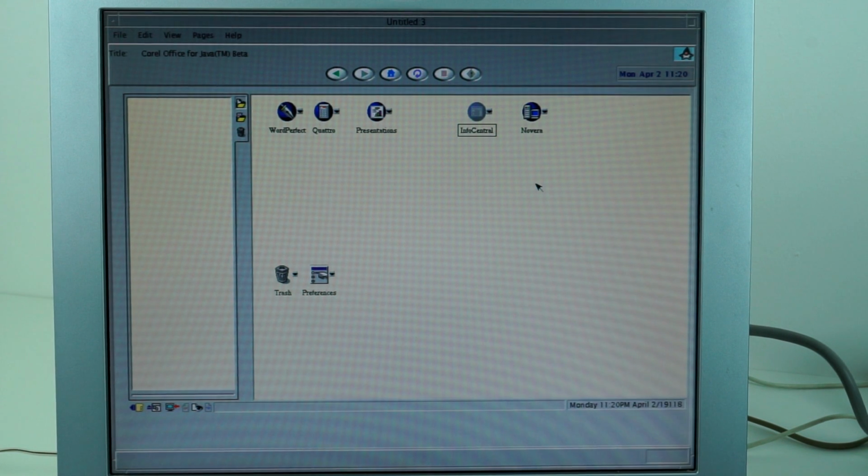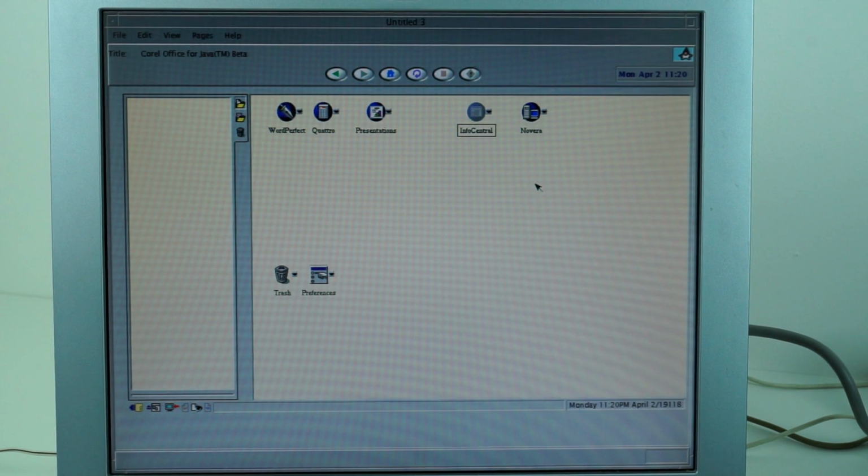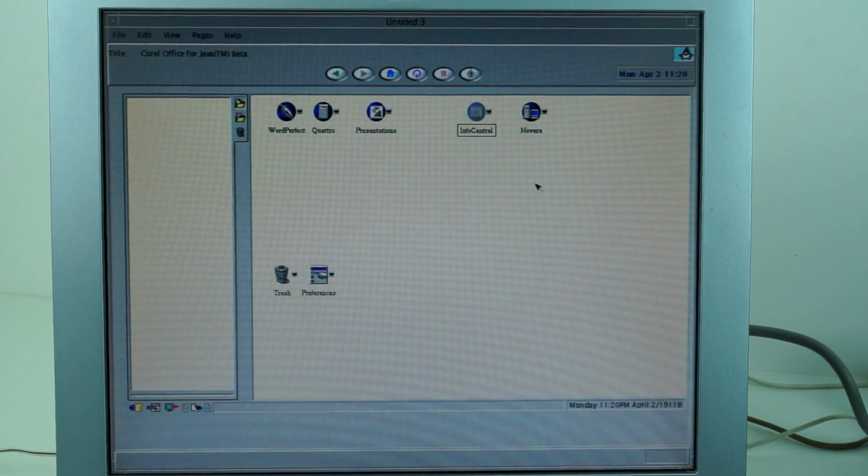So now because JavaStation is completely diskless and therefore has no local storage or local configuration, there's no real need to shut it down or even a way to shut it down. When you're finished using the machine, all you do is just power it off at the back. Like that.